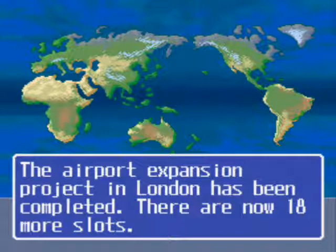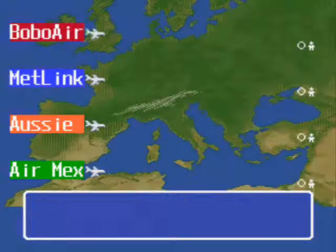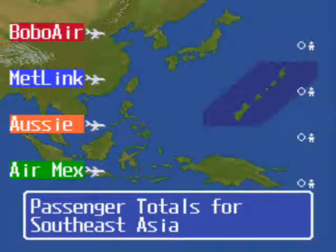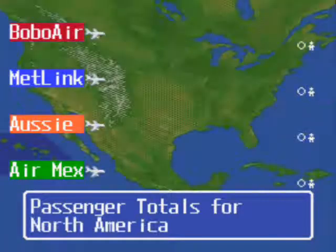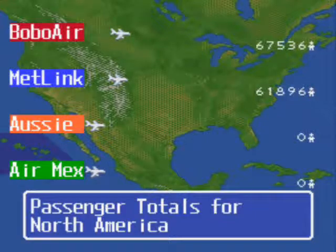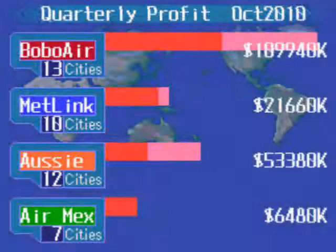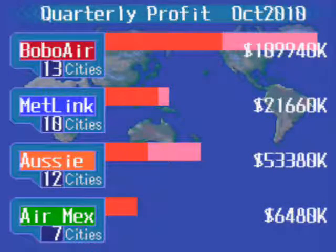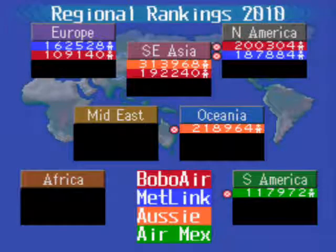Oh, I should have checked in Asia, shouldn't I? Ah, more slots in London. I didn't see what that said. Probably said something about Paris. Who knows? My interregional passenger numbers continue to grow. Man, I still have a lot of... I'm not going to be number one with just those two routes in Southeast Asia. But I'm getting pretty darn close. Still in the 100 million range, although my profits are shrinking some. Looks like everybody else's are too, though. Might have just been a rough year. Rough year for everybody. Everybody but Bobo. That's right, folks. Bobo is on point.